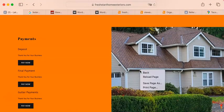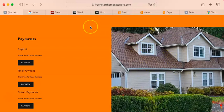Let me see if I can show you here. No, it's not going to give me that option. But this photo is probably named something like IMG underscore 663894, whatever. So you don't have to name it that. You could name it Best Roofer in Federal Way if you wanted to.